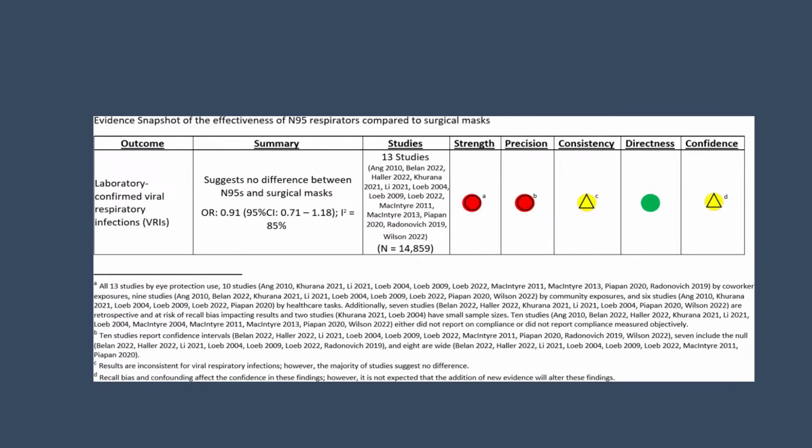In this example, they look at laboratory confirmed viral respiratory infections and looked at 13 studies that were published and graded them on strength, precision, consistency, directness, and confidence. This is important to know, how the process is conducted, that it's not just a few people making these decisions based on nothing. They're based on data. So the summary suggests that there's no difference between N95s and surgical masks.